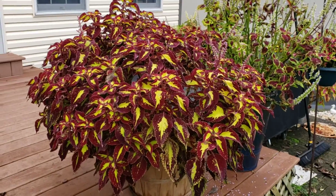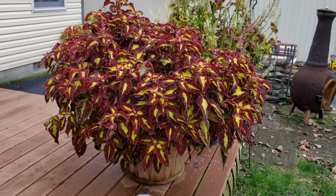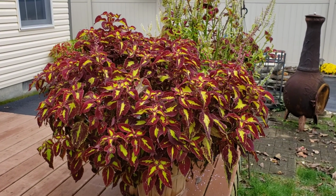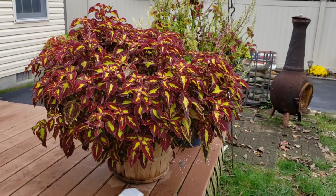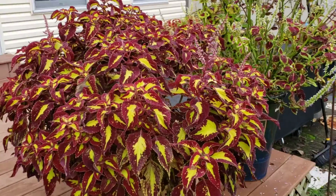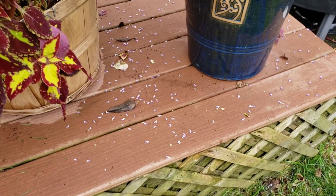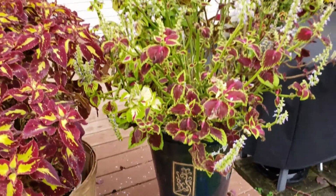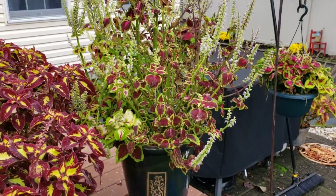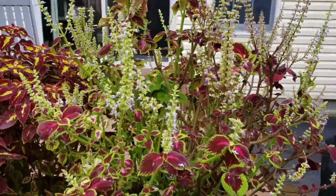The Saturn is still doing pretty well. Like I said, we've been pretty mild here. It's not perfect. You can see it's definitely on a decline, but it's still beautiful. So I put this up on my deck. You can see lots of flowers, petals from the tons of seed stalks. This monster, as you can see, is just declining. It's no longer a beautiful coleus, but it's beautiful in its other way.